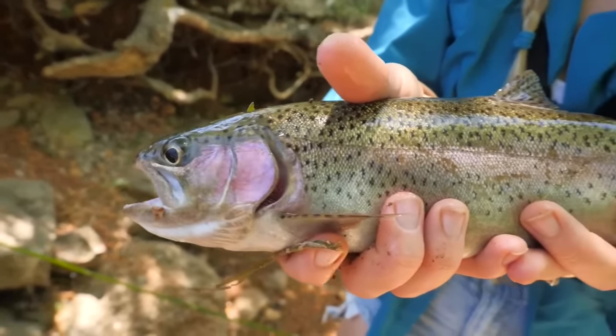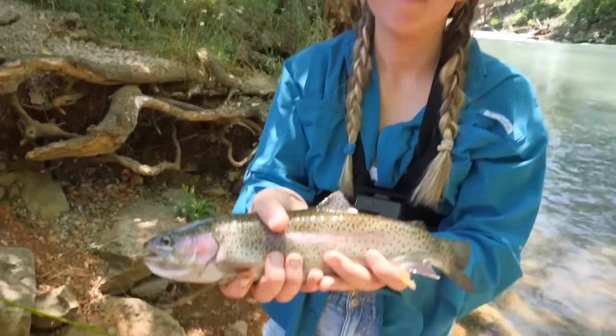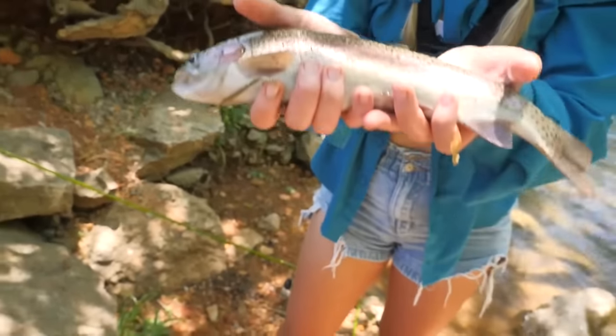And he fell victim to the shrimp, right? Yeah, he did. He loved the shrimp. I think I'm going to tie on some shrimp. The current's moving pretty fast, so I think it's key to get something on the bottom in front of their face. Yeah. Good job, Jay. All right, let's put him on the string.